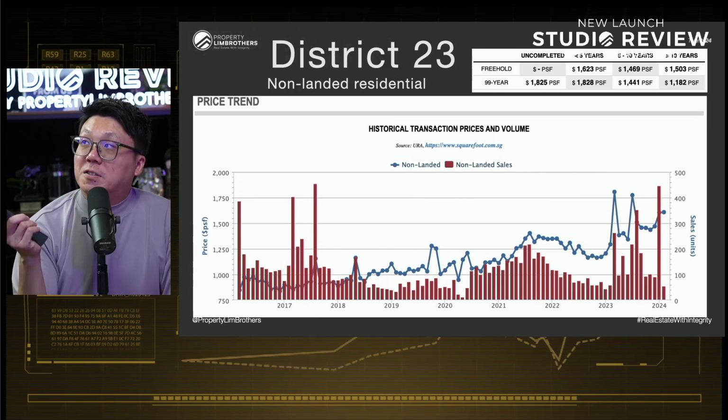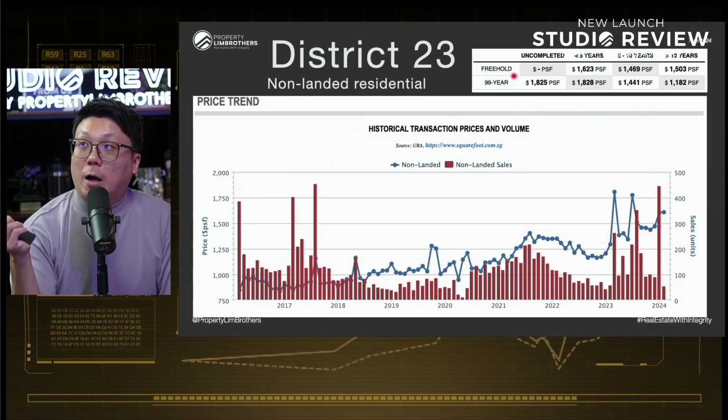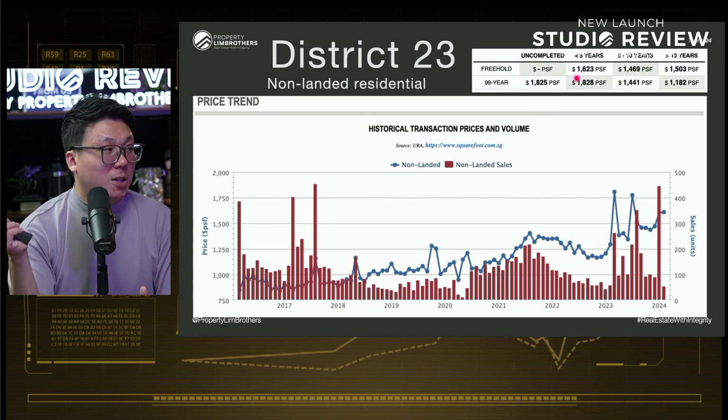So of course over here you can see that we do compare between 99 years for uncompleted projects and those that are more than 10 years old. There's definitely some form of price movement, as also compared to the freehold. Of course for the freehold projects over there, there are no new freehold projects. Mainly I would say quite a fair bit of them are within 5 to 10 years old, probably a lot older, more than 10 years.